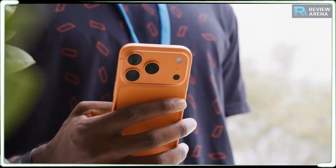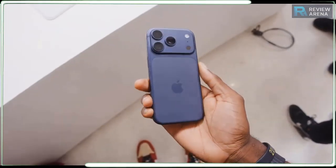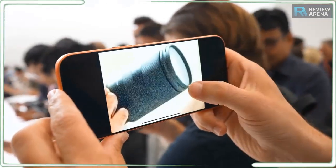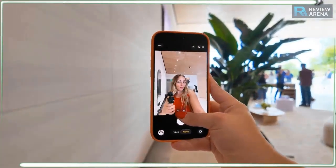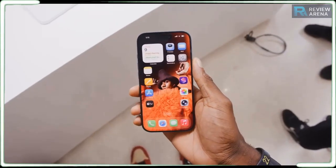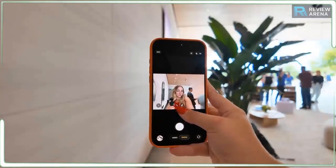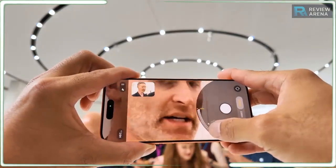Inside, Apple's new A19 Pro chip delivers serious performance. Built on a 3nm process, it packs 6 GPU cores with dedicated neural accelerators. In my brief hands-on, the phone felt snappy whether navigating iOS or running a graphic-heavy game. Apple also made some smart engineering changes. The logic board is now centered, cooled by graphite and a water-filled vapor chamber. This should help with thermal efficiency during long gaming sessions or video recording.